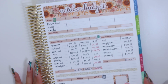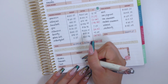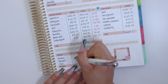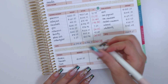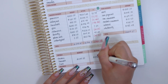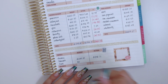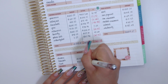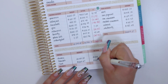So what I'm going to do next is I will go ahead and write out my budgeted amounts for my variable and fixed expenses, and then the actuals as well. So I had budgeted $1,095 for variable, and this was my actual. And then it is the same for the budgeted as it is for the actual for fixed expenses.